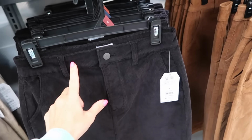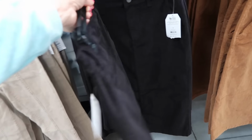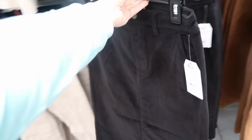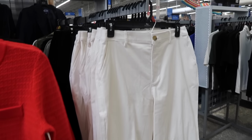New corduroy skirts from Time and True. So these have the button, zip, belt loop, side pocket, seam detailing through the front. It's about a midi length, so a little past the knee, with trouser style pockets on the back. In the black, also comes in the camel, and they're $17.98.